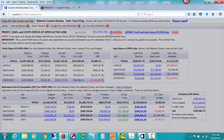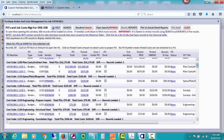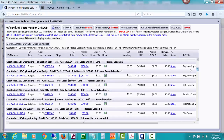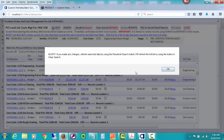Another powerful feature, like I said, is to be able to use purchase orders in CHS, and you can see at a glance once this opens, it's doing some calculating and bringing in some numbers from accounting is where you see the little pause, but think how long it would take you to run around and find those numbers. But you can see here that there's a PO total. These are grouped by cost code. The actual posted costs, you can drill down on them and you can see what was posted as actual posted costs, and even edit those a little bit if you need to, and see the detail behind that.